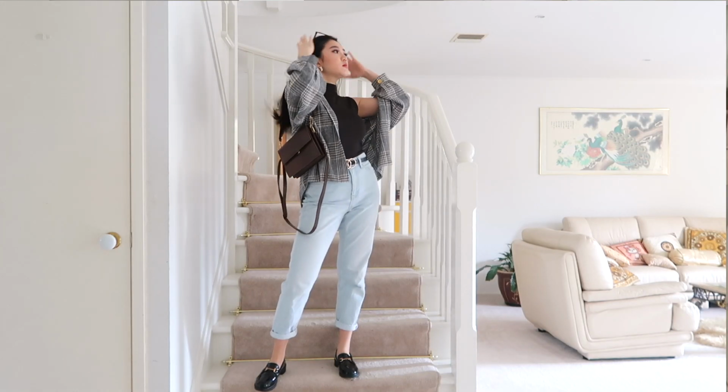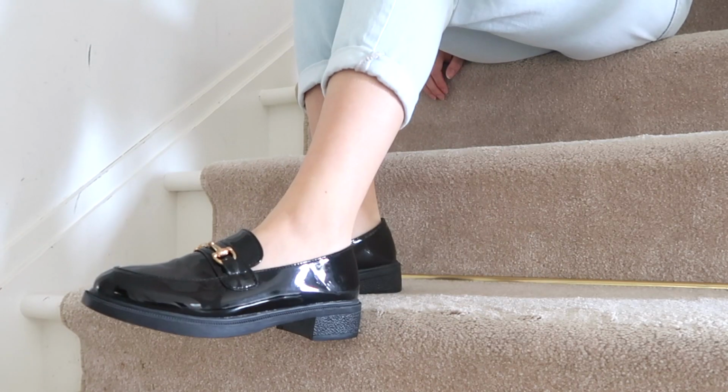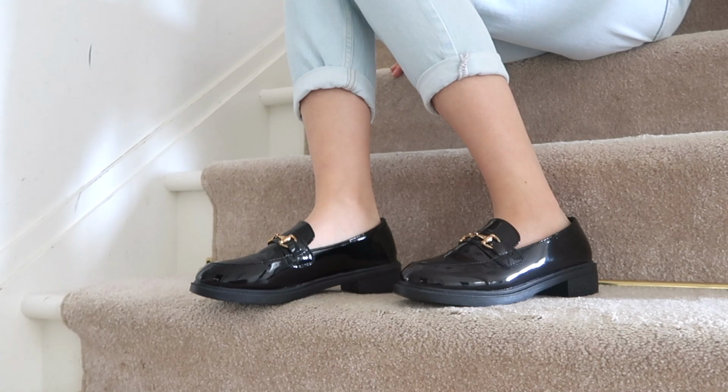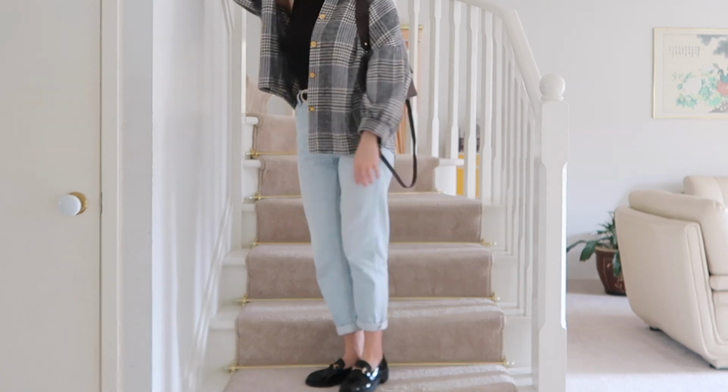So we are finally going into pants territory. I feel like with the length of pants, loafers look a lot more stylish when worn without socks or with no-show socks. I pretty much kept most of the elements in the previous look, but I swapped out my denim shorts for some light blue mum jeans.